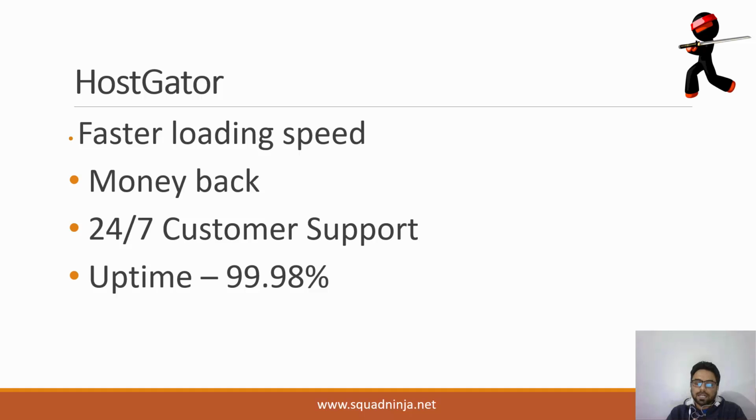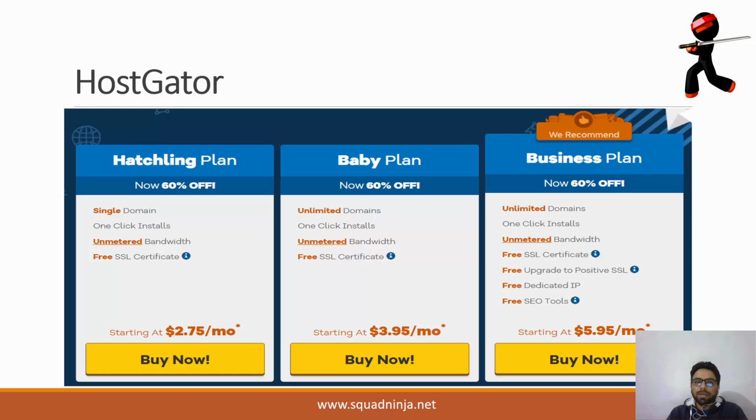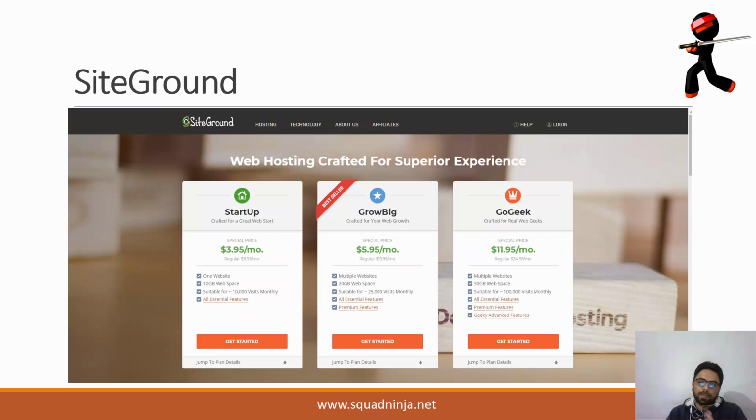So these are the good types of hosting if you want to start a new blog, and if you already host your website on HostGator and Bluehost, then SiteGround would be the best choice for a growing website which has a larger number of visitors.